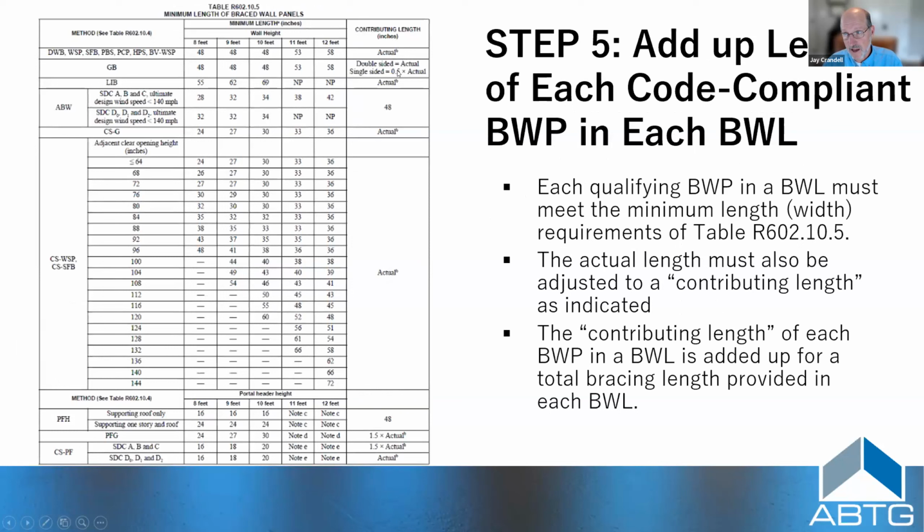Sometimes, if you've just got, say, gypsum on the interior side of an exterior wall, and that's all you're relying on for bracing, you actually have to halve the contributing length. It's the same thing as doubling the bracing length needed, because if you leave out the gypsum bracing on one side of the wall, you lose that resistance of the wall.